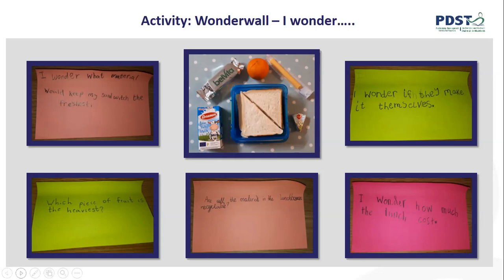Next, we have a video of an inquiry. The aim of this inquiry was to find the best material for keeping sandwiches fresh and scrumptious. Listen as Ella explains the process for their inquiry.